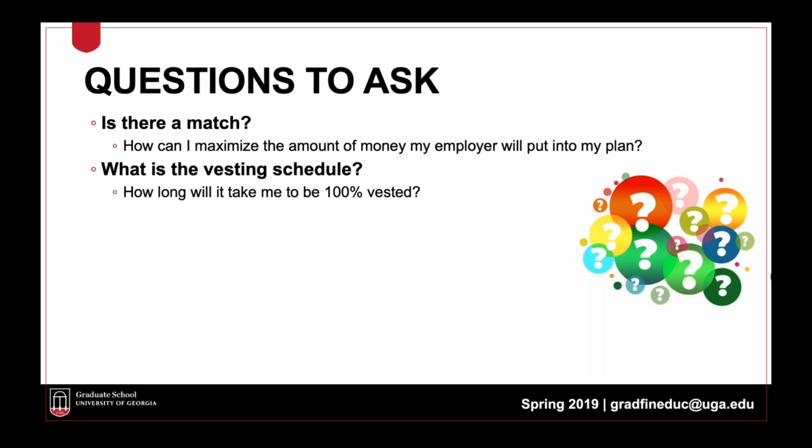Then you want to ask what the vesting schedule is. Figure out how long it would take you to be 100% vested. So like I said before, at the University of Georgia, one of their retirement plans has a 10-year cliff vesting schedule. So you have to work in the university system of Georgia for 10 years before you're entitled to a benefit. Whereas their alternate plan, the ORP, has immediate vesting. So as soon as you start working for the university and making contributions and the employer's making contributions, if you were to leave the university, you would walk away with all that money. So it's really important to understand that vesting when you're picking between different retirement plans offered by your employer.